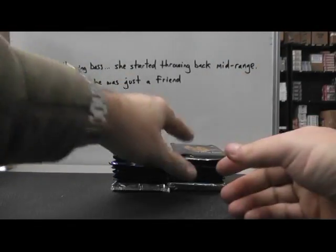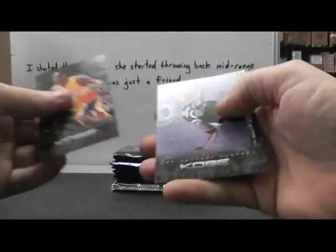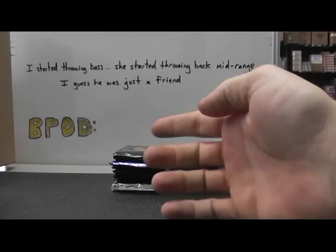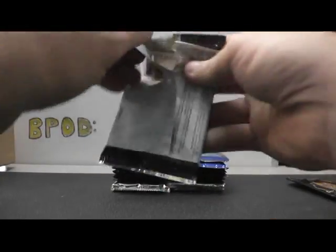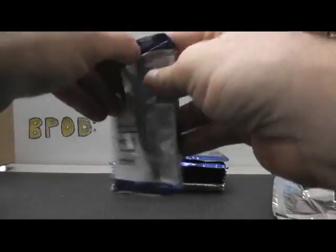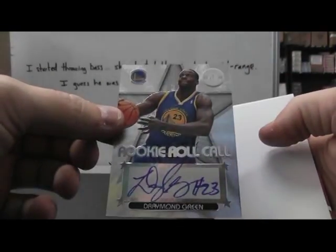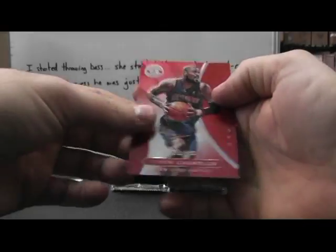We're set, ready to roll. Zach, Inez, here we go. Kobe pack number 1. Kobe. And Kobe. Starting off with Draymond Green, rookie roll call autograph.